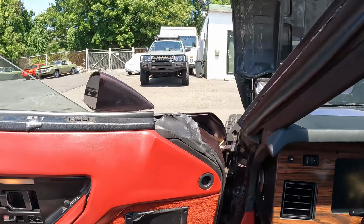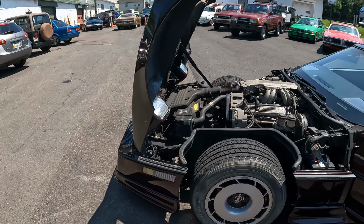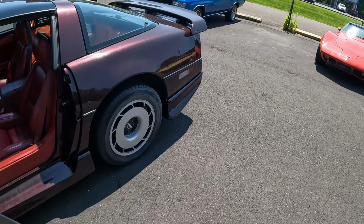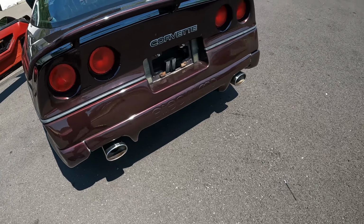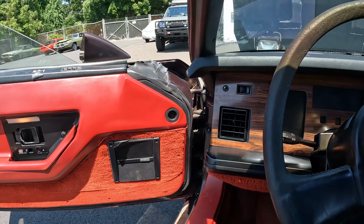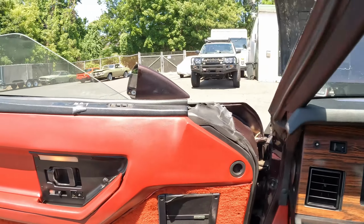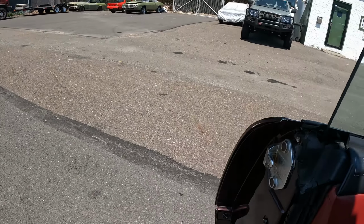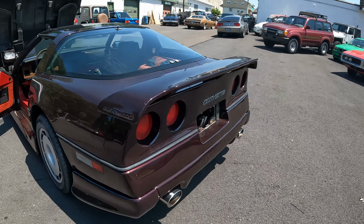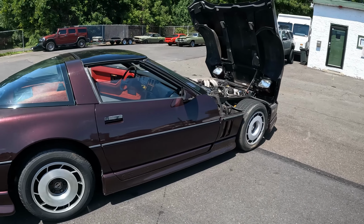It's awesome that the air works. It's not smoking or anything. This thing just needs to be driven. It's been sitting in the garage for a while. I know he did not drive it much at all. You need to get in it and go.